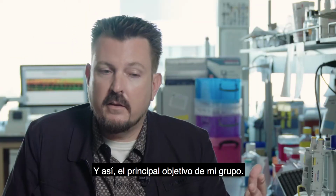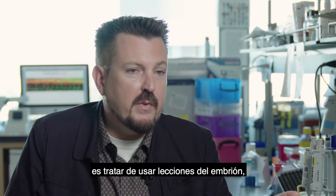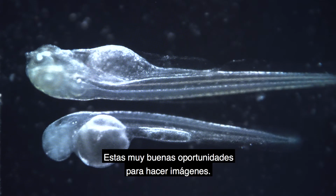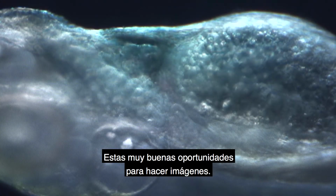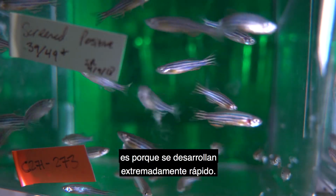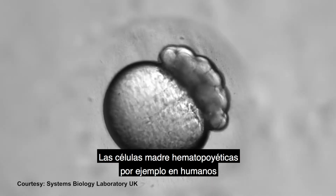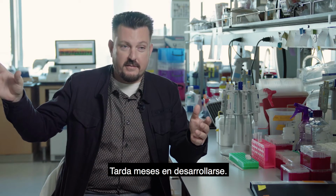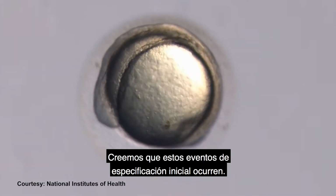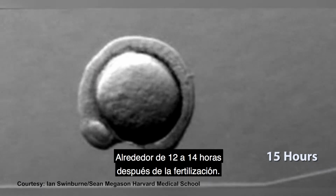And so the major goal of my group is to try to use lessons from the embryo, mostly the zebrafish embryo, because it presents these really nice opportunities to do imaging. Another reason that developmental biologists love the zebrafish is because they develop extremely quickly. The hematopoietic stem cells, for example, in humans take months to develop. During zebrafish development, we think these initial specification events are happening about 12 to 14 hours after fertilization.